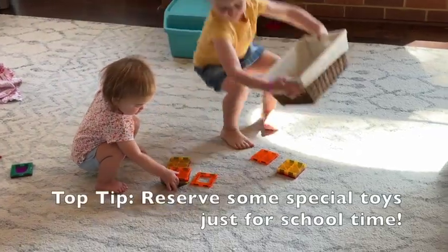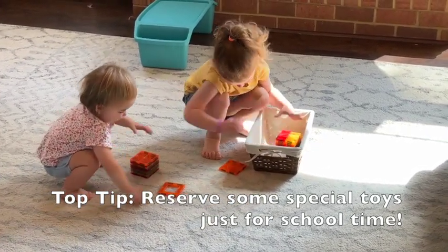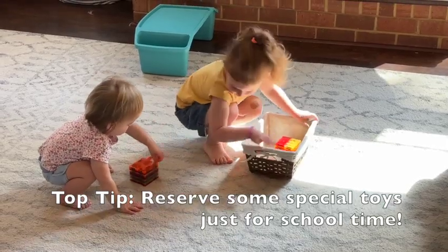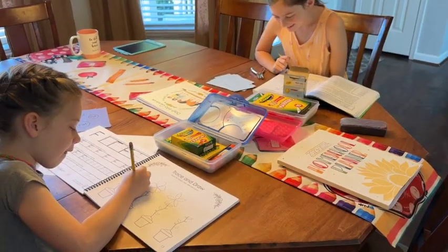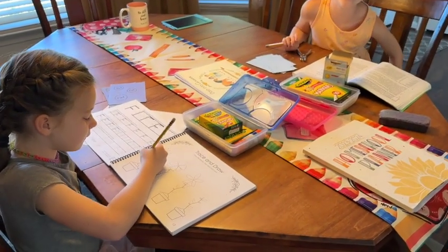After that, I sent my toddler and my baby into the other room to play together where I could still see them and hear them and keep an eye on them. I gave them a few toys that I'm keeping just for this time of school, so hopefully that will help keep their interest and keep them busy playing while I turn my attention back to the big girls.